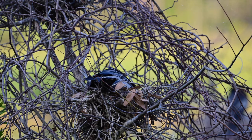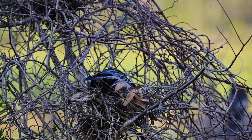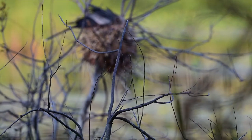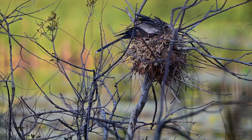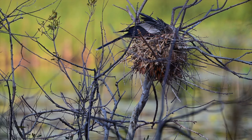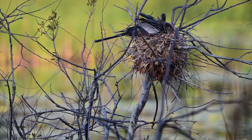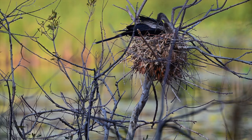Here's a view of some other anhinga nests in the same area where I just showed you, just from a different angle. I'll pan and hopefully pick up another nest here. Here we go. Right now, like I said, it's early in the morning. It's 7:10 a.m. It isn't super bright out yet, but getting there. So there's not a lot of activity yet in the nests. That will pick up as it gets a little warmer, as it gets a little brighter.